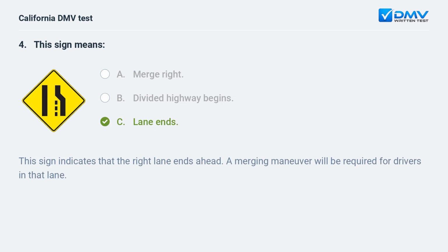C. Lane ends. This sign indicates that the right lane ends ahead. A merging maneuver will be required for drivers in that lane.